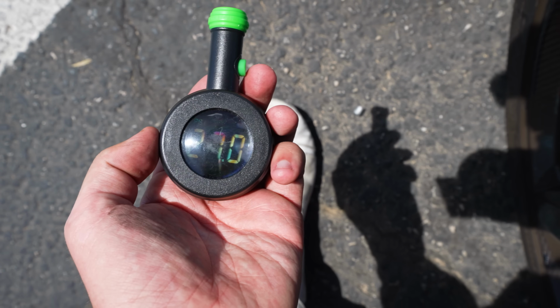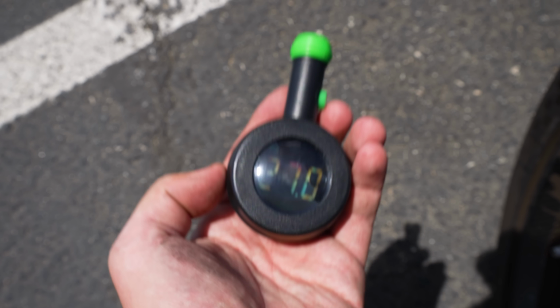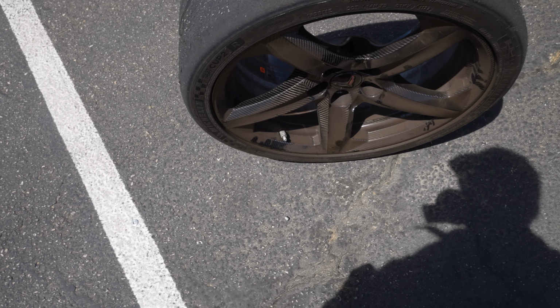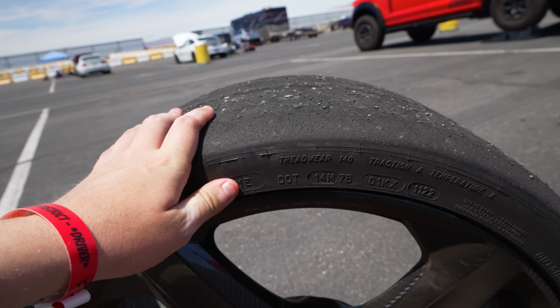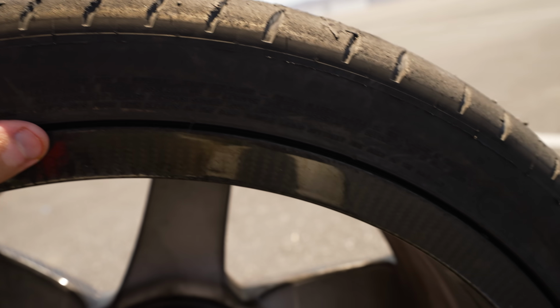27 PSI. That's perfect. For track days, you want to start low, and then they'll start heating up and getting to 32 PSI. So tire pressure is good. Tire is intact. I felt like a run flat was kicking in and wasn't turning. So what could it be then? If the tire is fine, suspension is fine, the Cup 2R is fully sealed on the inside.